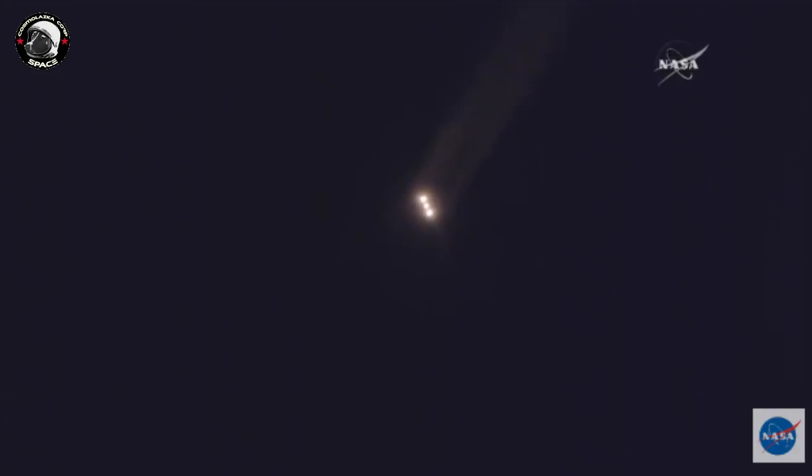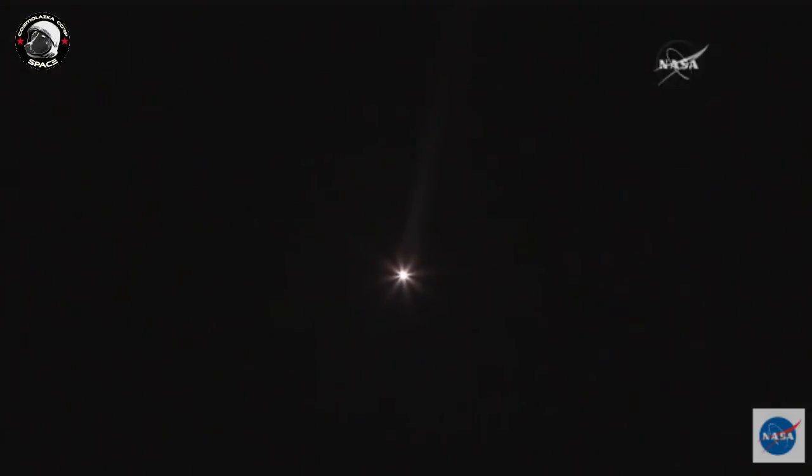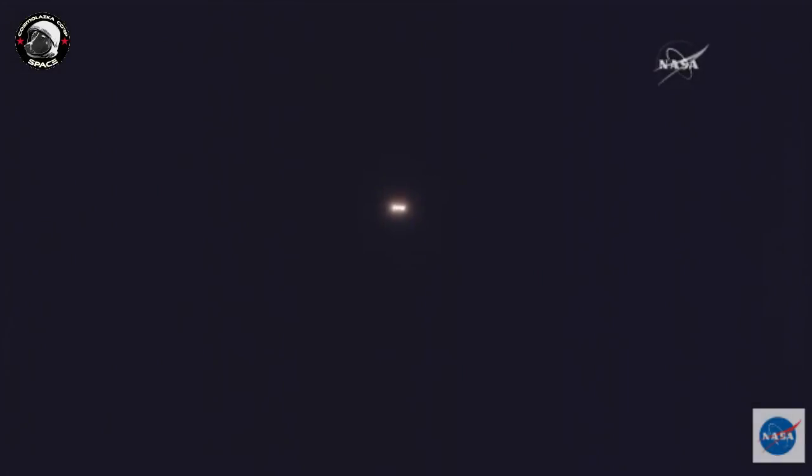Two minutes, 10 seconds in. Strap-on boosters continue to look good in the full thrust mode. Core booster looks good in the partial thrust mode. And Delta IV has gone to closed loop guidance. Two minutes, 30 seconds into flight. And at 2 minutes, 39 seconds into flight, the Delta IV rocket now weighs just half of what it did at launch, burning propellant at a rate of almost 5,000 pounds per second.